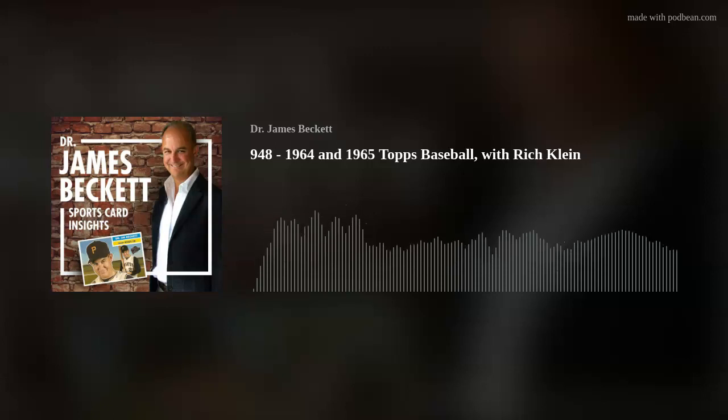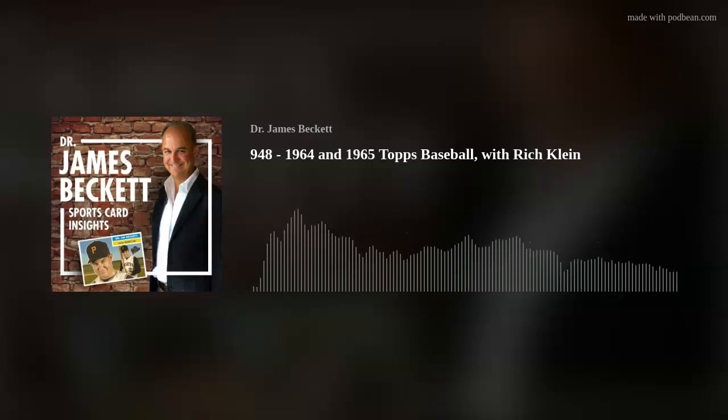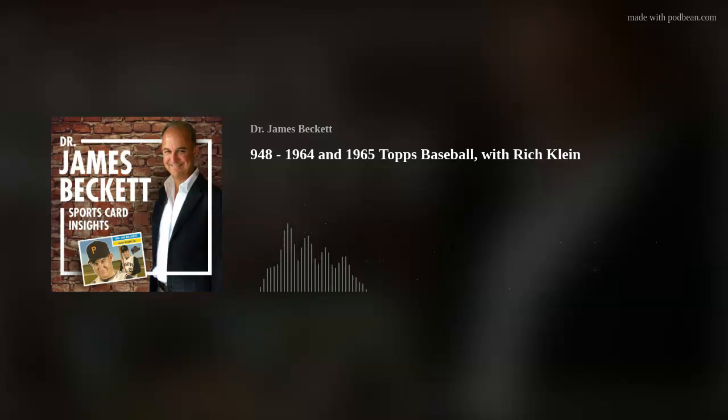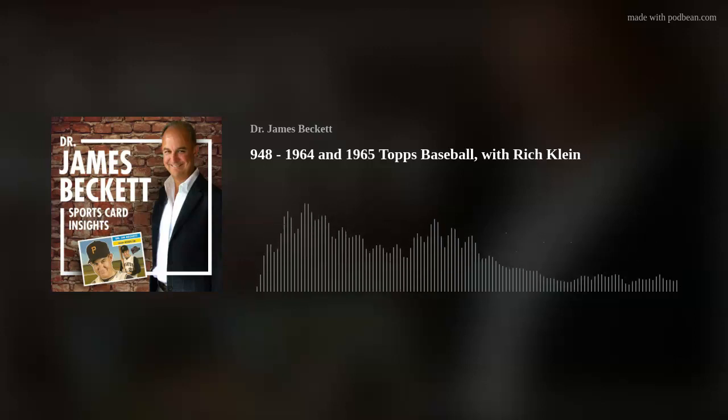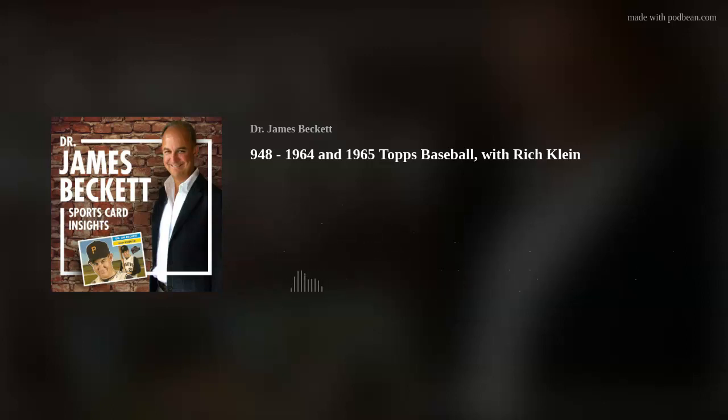And I do find the 64 set is more completable. Both of them have really easy first series, not super tough high numbers. Fifth and sixth series, a little bit tougher, probably in both of them. I find the 65s in better shape, less handled than the 64s, because of the paper quality or condition sensitivity. I'm with you. I think there were a lot more 65s than 64s.